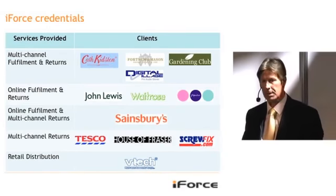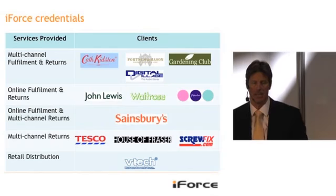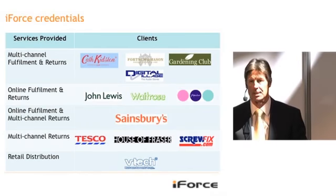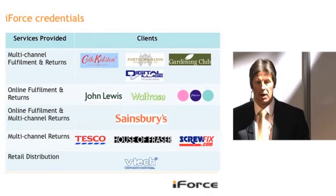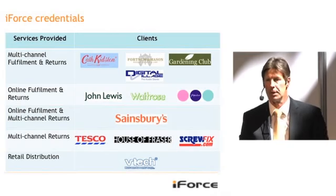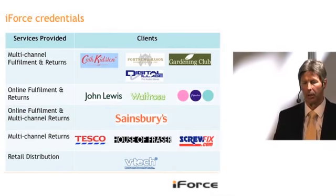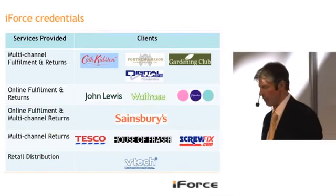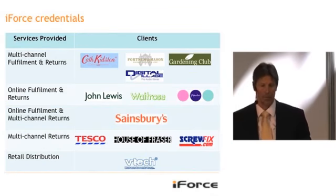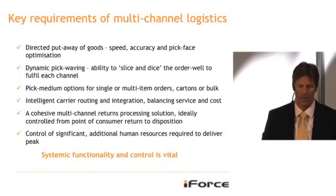Just briefly, for those of you who are not that familiar with iForce, for the last 13 years we've been providing specialist logistics services to a stellar bunch of clients. They stemmed from initially online fulfillment, moving into multi-channel, and then looking at the reverse flow, which is increasingly important, and that reverse flow not just dealing with the reverse flow of the product, but then the secondary remarketing of that product. How do you maximize the value of product when it comes back? So that's just the quick iForce introduction.